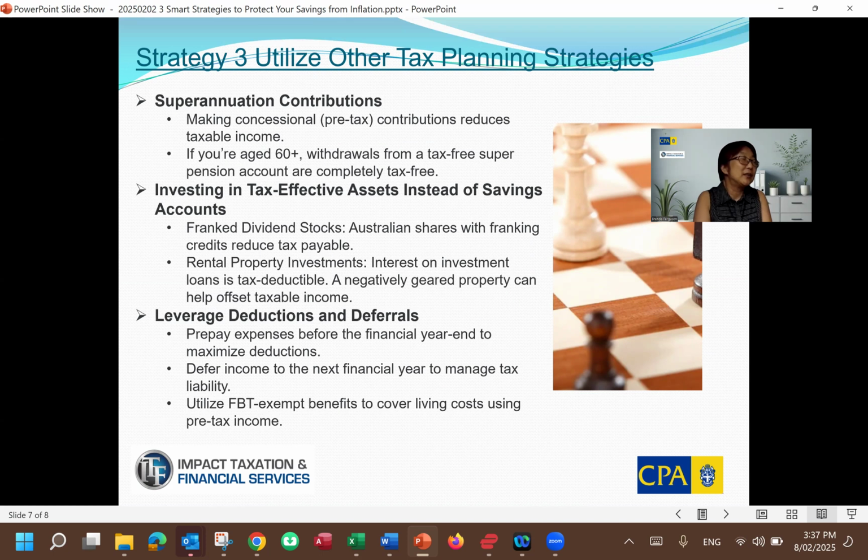And then investing in tax-effective assets instead of savings accounts. Franked dividend stocks: Australian shares with franking credits will reduce tax payable because the franking credit comes in as a tax offset. Rental property investments: interest on investment loans is tax deductible, so a negatively geared property can help offset taxable income and reduce overall tax as well.